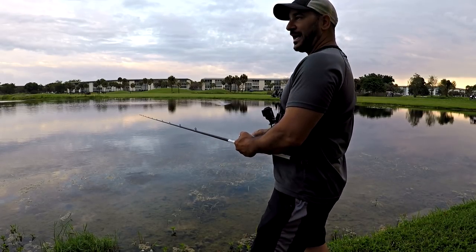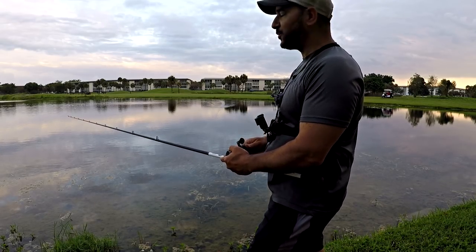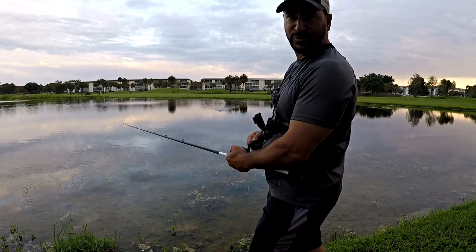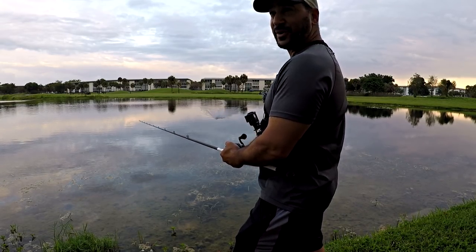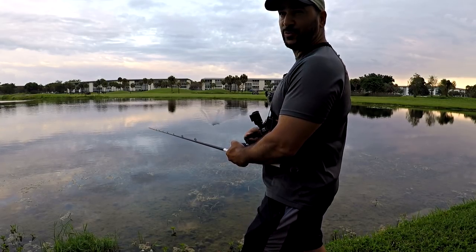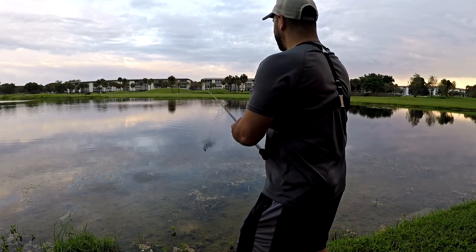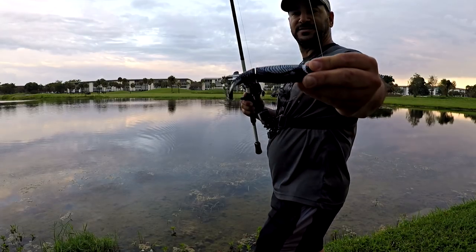Normally a dark black colored Whopper Plopper like this, I'd want to fish when it's actually tannic or stained water. With these cloudy skies, it's pretty bright, but there's still clouds. I think the bone color would be better. The bone color would probably be a better choice out here, but it's what I brought. This is a great nighttime bait and a great color when the water is definitely more stained, but I've had them pop up top on this in these kinds of conditions anyway. But yeah, the Whopper Plopper 130, guys, no brainer.